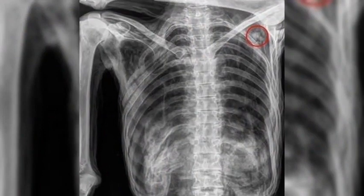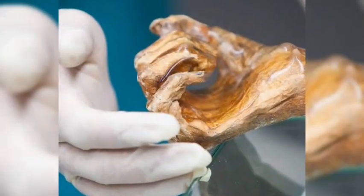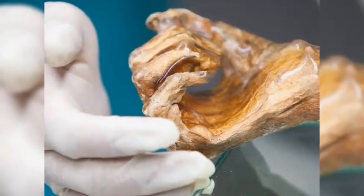A severe wound from an arrowhead lodged in Otzi's shoulder, and a deep cut in his hand, thought to be a defensive injury, suggests he may have been ambushed.